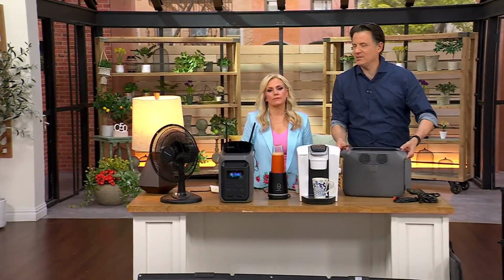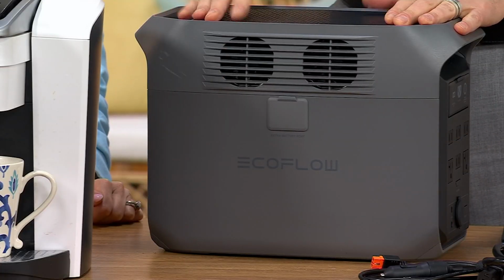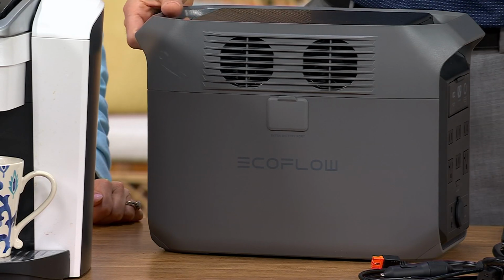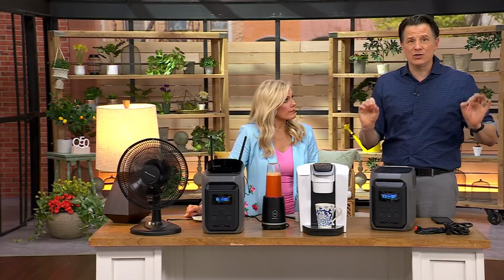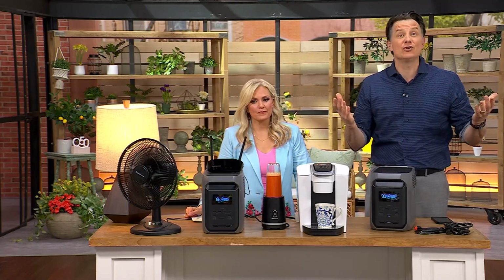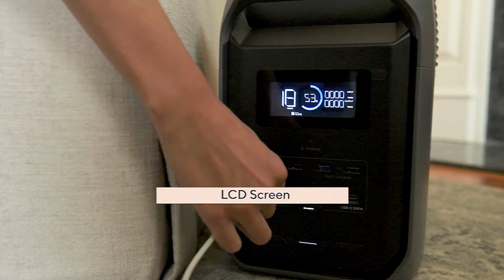Yeah, both the ones we have on the table here are the silver, and it's just this section that's going to give you that different color. So let's dive in. Let's show you all those ports that we were talking about. On the front of the unit, it's remarkably easy to use, also very easy to understand what's going on. Right there you see the LCD lights, so you know exactly what's going on.